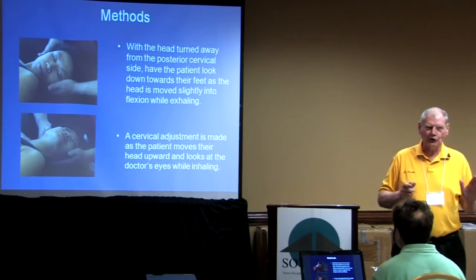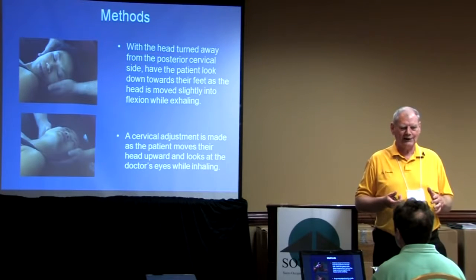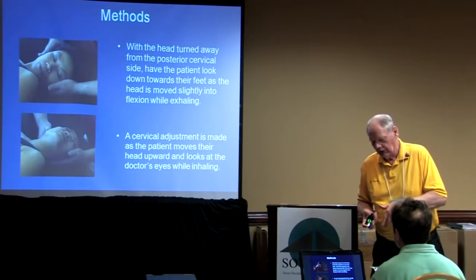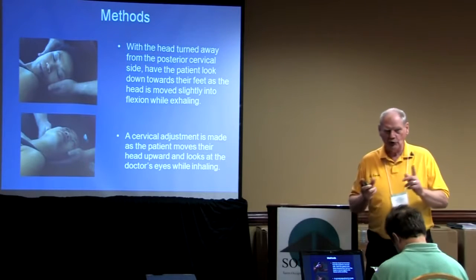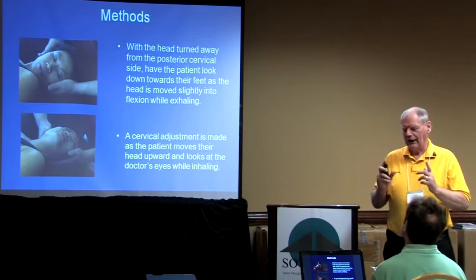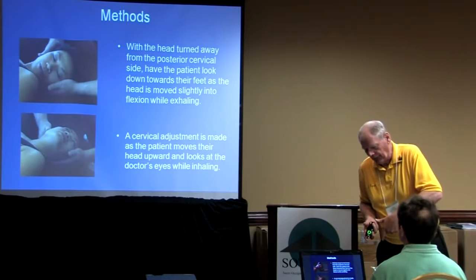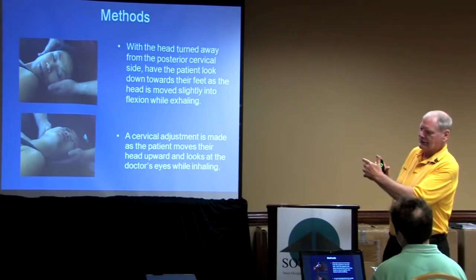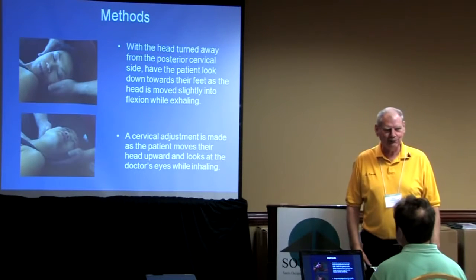If you want a beautiful cervical adjustment, you synchronize this. You have them breathe out and look down. Eye movements are important with this. When they're looking down and breathing out, and then when they come up and look at you, and then you make your thrust, it just slips into place so simple.